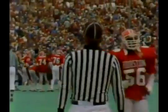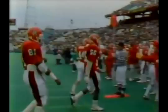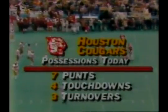So Landry comes on now to run that play. First and 10. The Cougars have the ball at their own 34-yard line. Boston College leads them 31-28. Landry brings them up. Landry's got it. Landry out across the 45 to the 47-yard line.